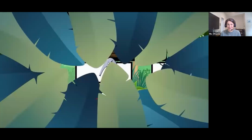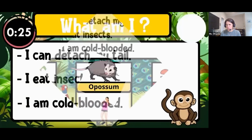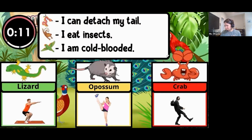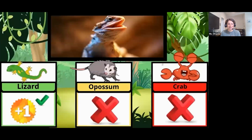Awesome. All right. This one says, I can detach my tail, I eat insects, and I am cold-blooded. Ooh, detach their tail. They can take their tail off. Is it a lizard? Do squats. If it's a possum, do leg kicks. And if it's a crab, oh my goodness, what dance move is that? I think that one's from a video game. Which one are we thinking? I can detach my tail, I eat insects, and I am cold-blooded. It is a lizard. I didn't know lizards could detach their tails.